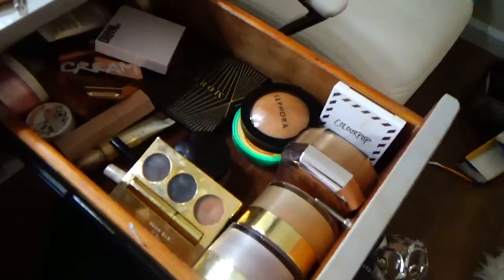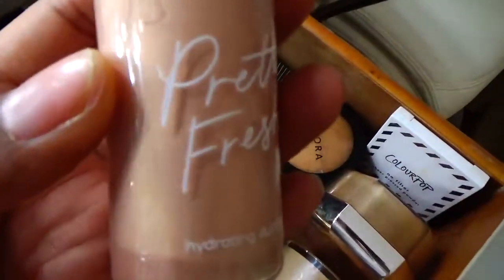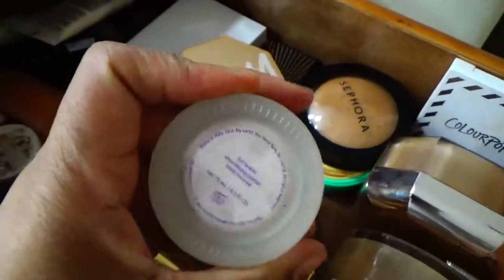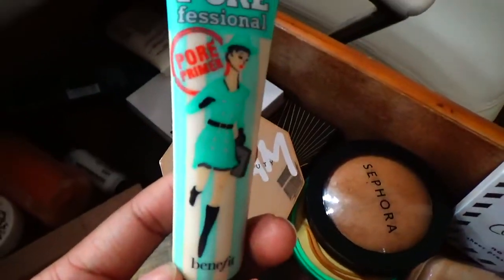Next up, moving into primers and such. So the one primer that I'm going to pull, this is new. This is the ColourPop Pretty Fresh Hydrating Illuminator. Mine is in the shade Rose Gold. Another primer that I want to add is my Tarte smoothing primer, and then we'll do one more. I'm going to try the Professional. So this is by Benefit Cosmetics.